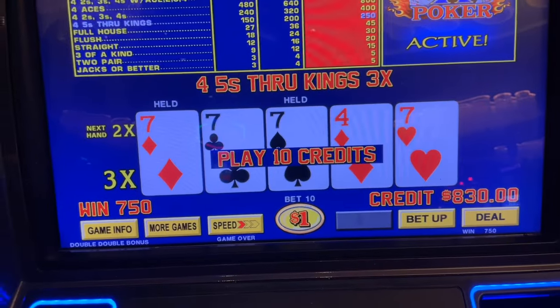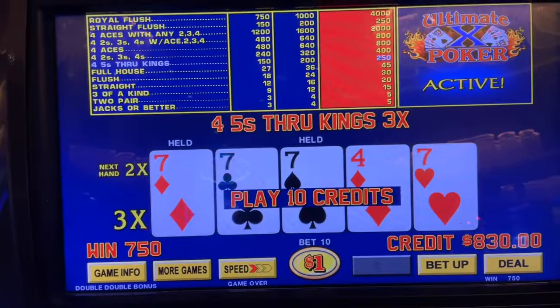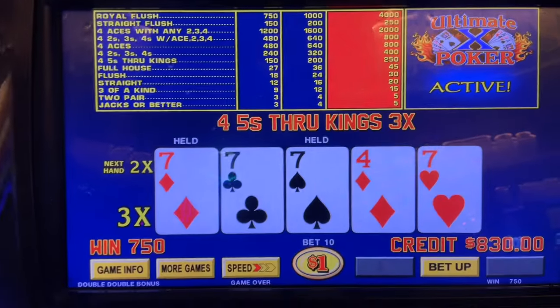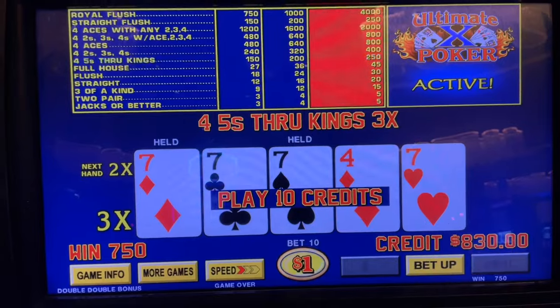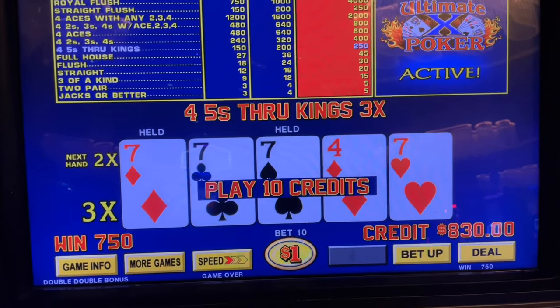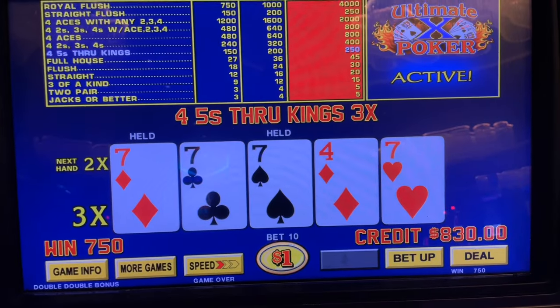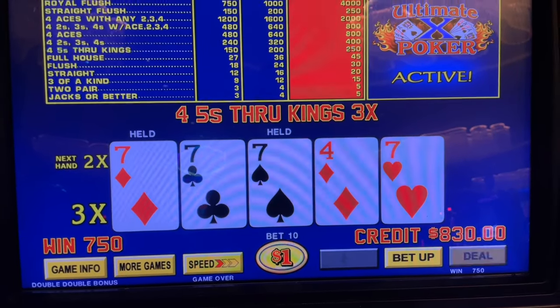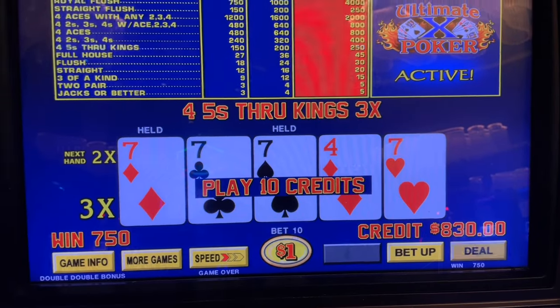So this is not a machine I usually play. Five-star poker. Plus it's like Ultimate X. I don't really like it. Like, I never seem to get the multiplier. However, in this case, it really paid off. I sat down at the machine, put $100 in, and I said, you know what, I got the $100 in, I might as well play it. So, it paid off. Four sevens at three times. Nice.